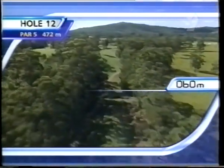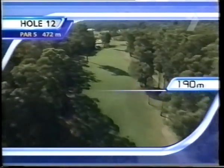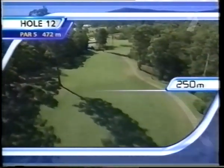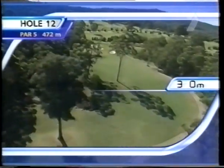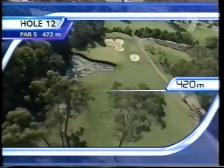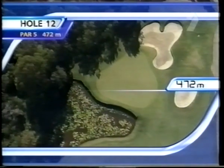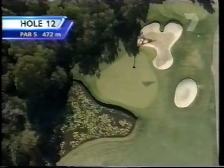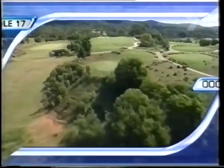On 12, you've got several options off the tee. Yeah, well, it's a par 5 of only 472 metres, which by modern day standards is not long. But if you can get yourself down the left side, you can get the gap between that tree and the major trees on the left. If not, you've got to bring it in from right to left or take it up over the top. Made more difficult, of course, by the water being in front of the green, and one place you don't want to be is in the back track. Stuart Appleby knows it well. He had an 8 there on day 1.